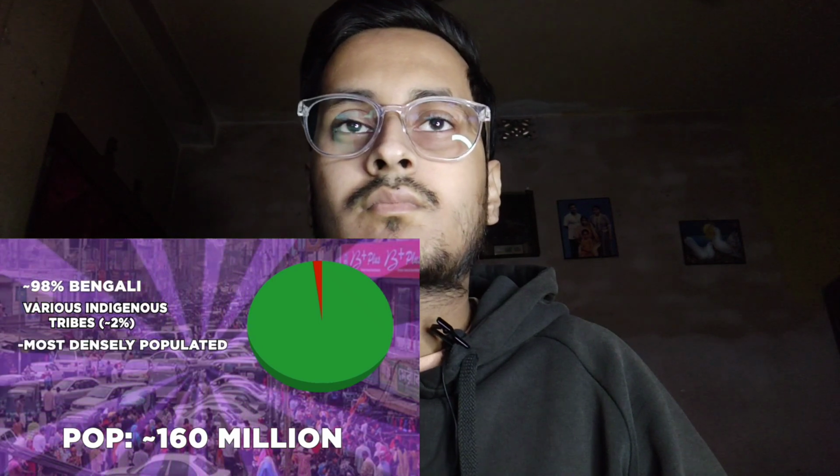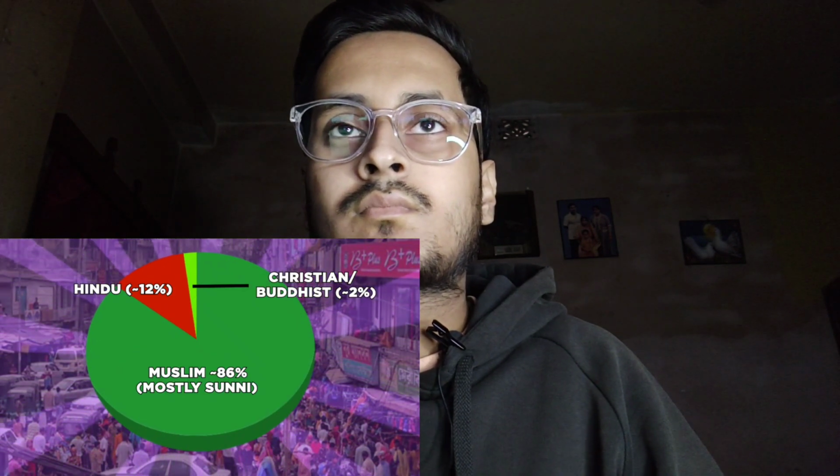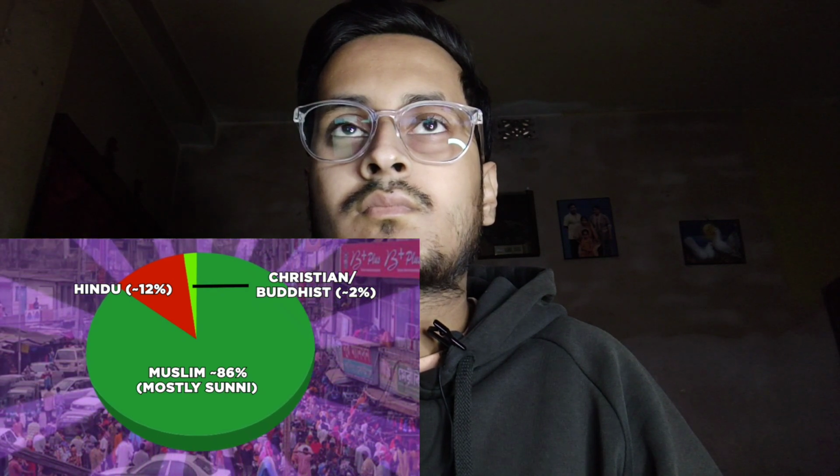Now, as mentioned before, Bangladesh is very dense in population, with about 160 million people. In fact, if you exclude the city-states like Singapore and Hong Kong, although Hong Kong is technically under Chinese sovereignty, Bangladesh is the most densely populated country in the world and the 8th most populous. The country is predominantly Muslim, with about 86% of adherents being Sunni or Sufi Muslim, about 12% Hindu, and the remaining 2% mostly Christian and Buddhist. Surprisingly, they all get along with each other pretty well, but let's find out who else Bangladesh gets along with.